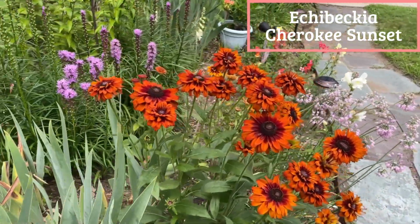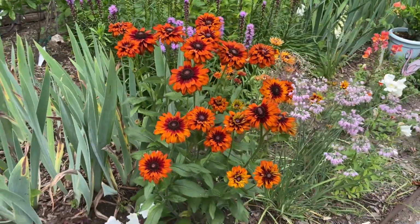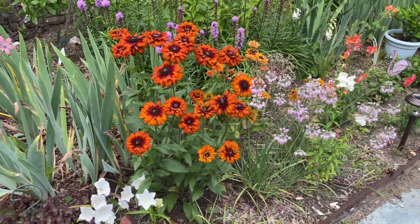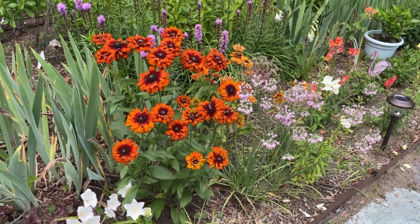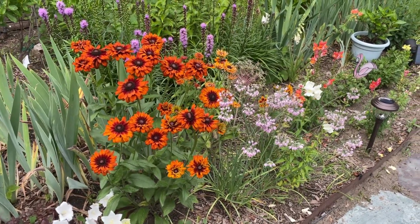And here's more of that Cherokee Sunset Echinacea. I showed this last week, but there's even more blooms now. Isn't that pretty? It's nice with the nodding onions.